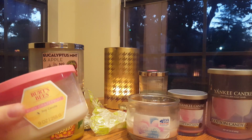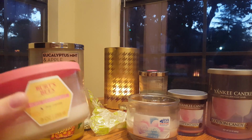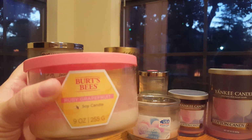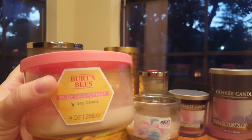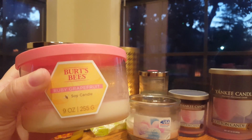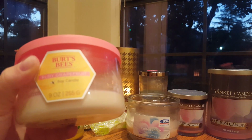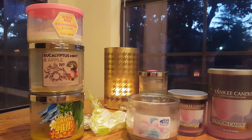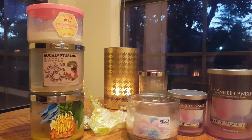So if you see any of these, I've only burned the 3 wicks. I don't know how their other sizes perform. But if you're wanting a strong candle, check out the Burt's Bees 3 wicks. The only downside is the price. They're only 9 ounces. I don't remember how much it cost, but I remember wavering about it quite a bit because I didn't want to pay that much for it. So I won't be repurchasing it, but it's something to keep in mind if you're looking for a strong candle.